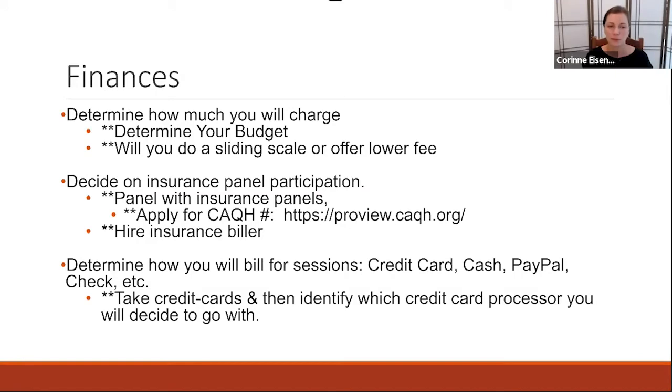If you decide to go that route, you need to apply for what they call a CAQH number, which is a tracking number that all the insurance companies will be able to have access to and identify you as the person that's working through insurance.